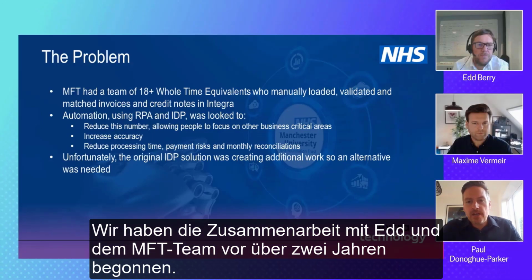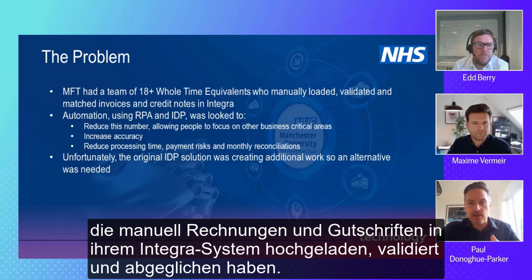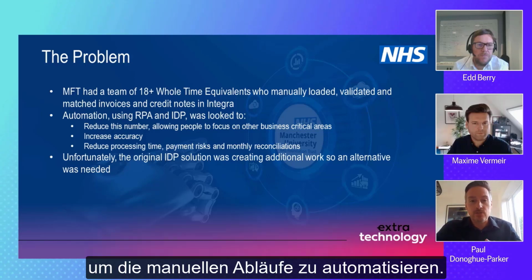We started working with Ed and the MFT team over 2 years ago, and at that point they had over 18 whole-time equivalents who were manually loading, validating and matching invoice and credit notes into their Integra system. We were looking to use automation, a combination of robotic process automation and intelligent document processing to take that manual process and automate it.